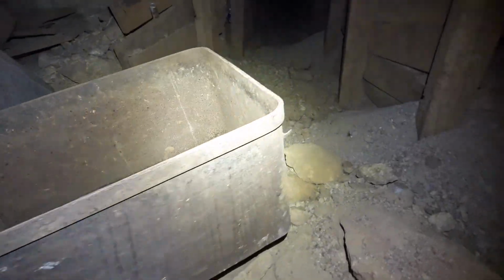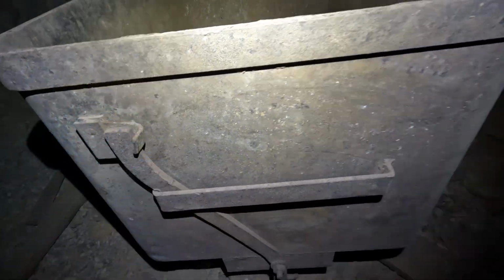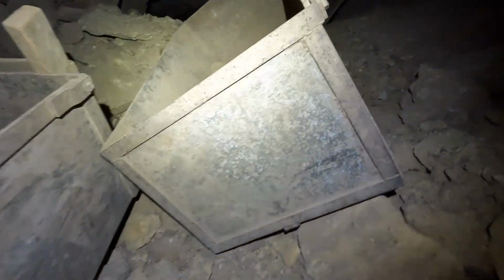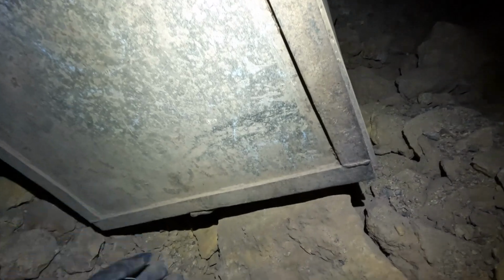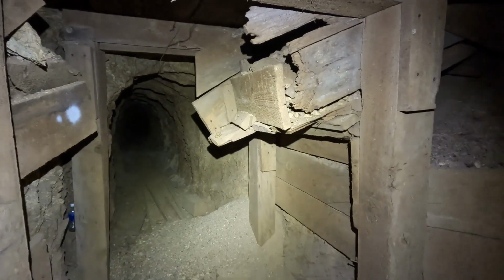Look at the other ore car. So yeah, there's a lever. It's really cool that they still move. So yeah, I would have dumped out this way. And then there's, look at the gate. Really cool stuff around here. And then we'll be headed off this way.